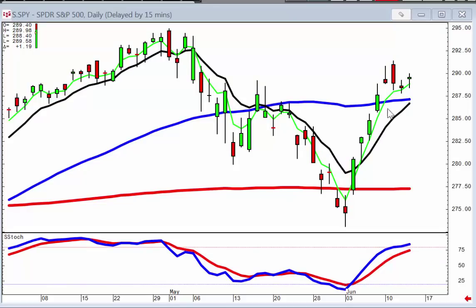The S&P 500 confirmed that when it pulled back indecisively. In this case, it used our 3T line as support and started back up.